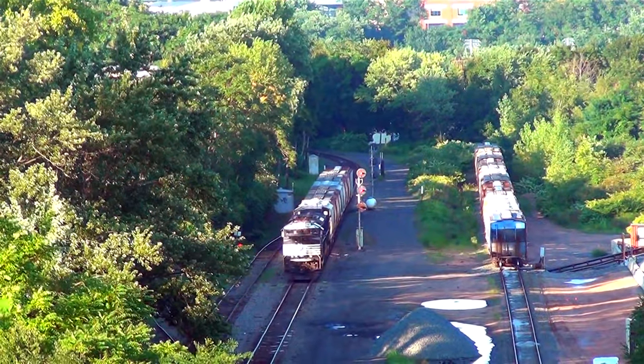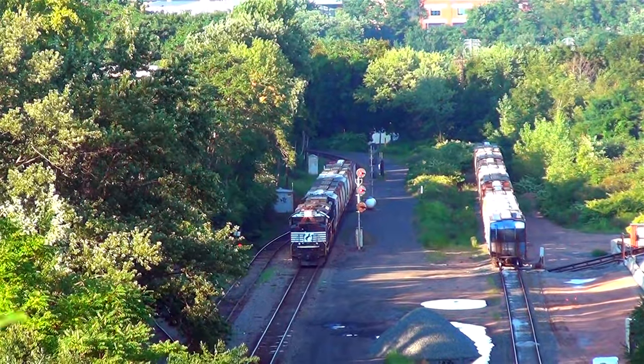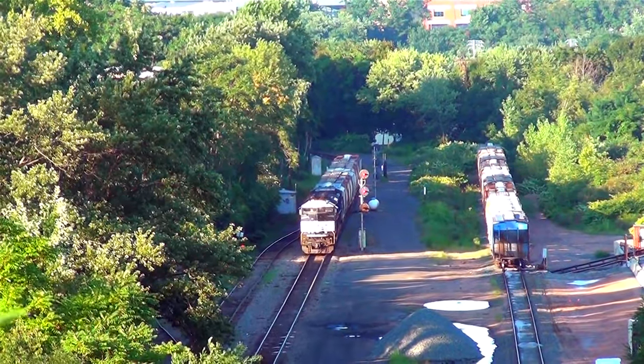And while the power may change, the people may change, and in today's case, even the railroad has changed. The work of freight trains moving ice melting crystals to market remains a salty endeavor.